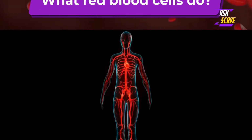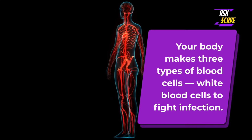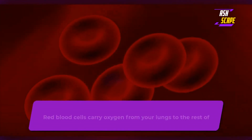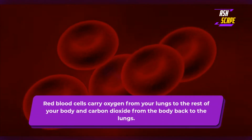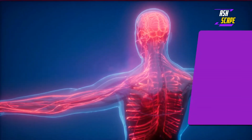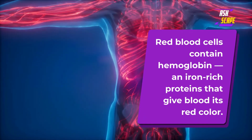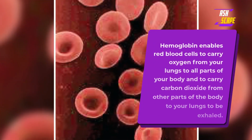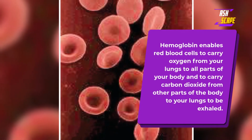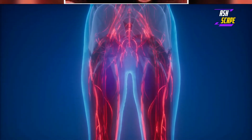What do red blood cells do? Your body makes three types of blood cells: white blood cells to fight infection, platelets to help your blood to clot, and red blood cells, which carry oxygen from your lungs to the rest of your body and carbon dioxide from the body back to the lungs. Red blood cells contain hemoglobin, an iron-rich protein that gives blood its red color. Hemoglobin enables red blood cells to carry oxygen from your lungs to all parts of your body and to carry carbon dioxide from other parts of the body to your lungs to be exhaled.